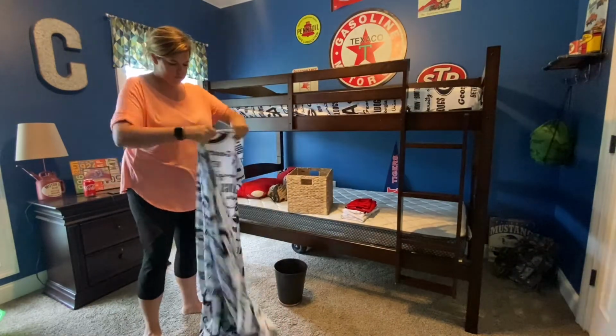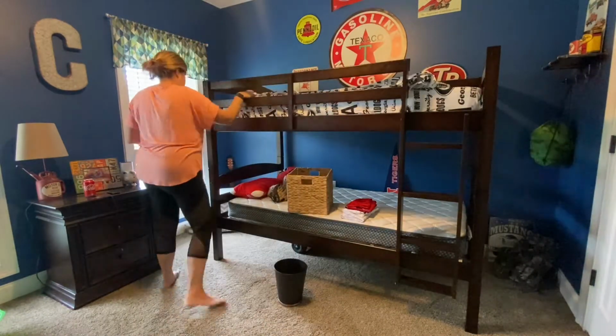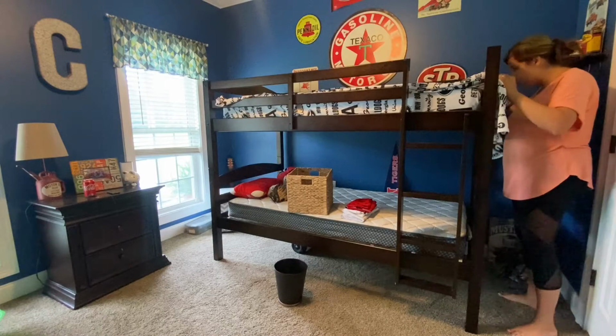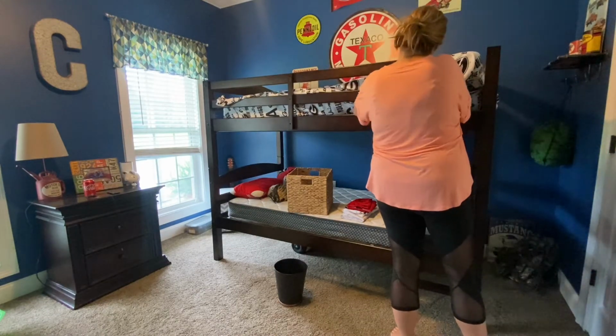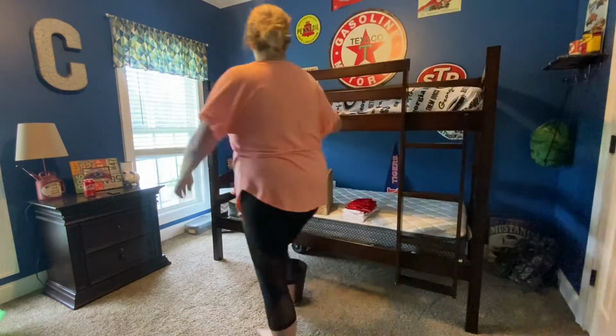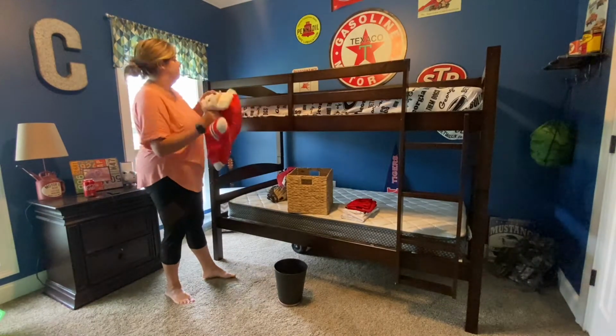Coleman has bunk beds in his room. Initially, the kids were going to share these bunk beds. Coleman was going to sleep in one and my daughter was going to sleep in the other one. So you may have noticed at the beginning of the video, there were these Georgia sheets on the top, which were the ones that Coleman wanted. And there was a girly print of sheets on the bottom bunk. That was for my daughter.